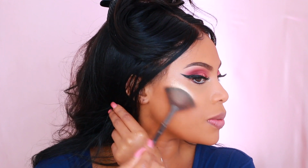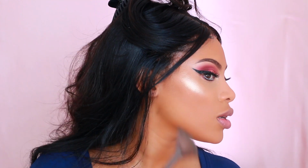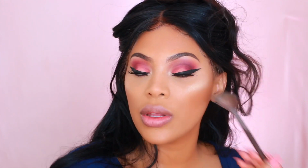I'm absolutely obsessed with this highlighter because I love the fact that it's so smooth on your skin. Like, it's just giving me life right now. So smooth. And it's not grainy, and I freaking hate powdery grainy highlighter. This one is an illuminator, so it sits on the skin really nicely.